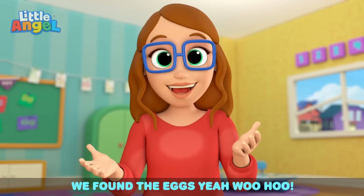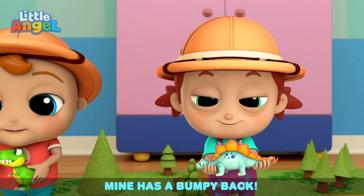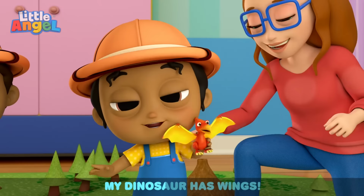Let's open the dino eggs. My dinosaur has big teeth. It's a T-Rex. Mine has a bumpy back. It's a Stegosaurus. Mine has big claws. It's a Velociraptor. My dinosaur has wings!